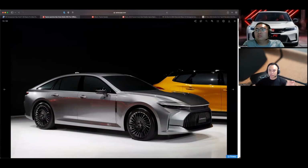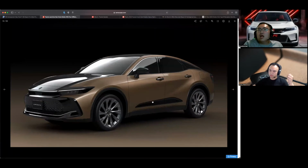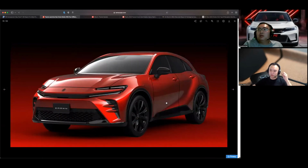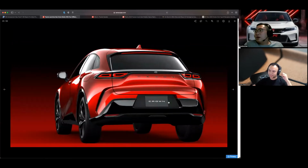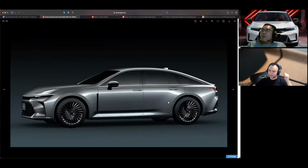They could drastically change, but the Crown sedan looks more like an upscale version of the Mirai. It's a proper evolution of the Crown nameplate. Because the Crown is more comparable to the GS that we had here. I don't even know if the GS exists anymore. It still does, just no one buys them. I never understood that car either. It's another one of these cars that are really not on my radar.